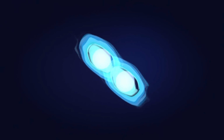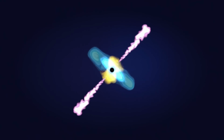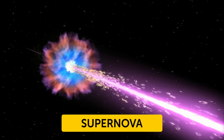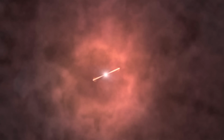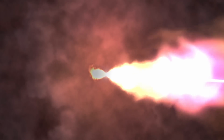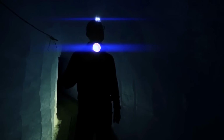Long-duration gamma-ray bursts are caused by the demise of massive stars that spin incredibly quickly. When these stars run out of fuel, their cores collapse under gravity, forming an extremely dense object like a black hole. At the same time, the outer layers of the star are blown away in a massive explosion called a supernova. Gamma-ray bursts are followed by jets. Those are twin beams of material shooting out from opposite sides of the collapsing object. They're super fast, moving at nearly the speed of light. These jets appear brighter if they're pointed directly at us. It's like how a flashlight beam is brightest when it's aimed straight at you rather than at an angle.